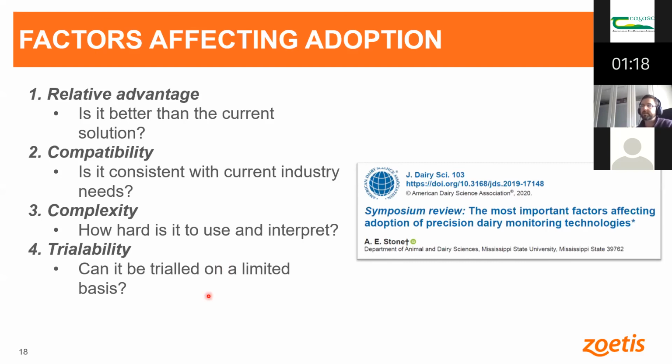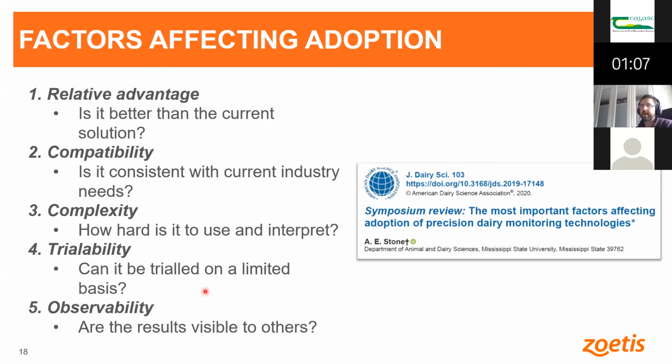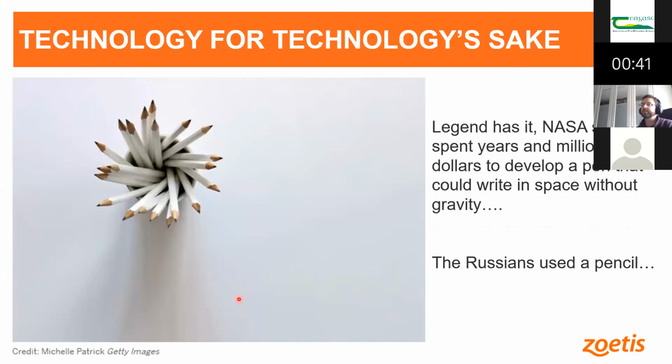Trialability. Can you install something cheaply and easily and trial it on a limited basis, or does it require a big infrastructure commitment? That will affect adoption. And observability. What this means is farmers tend to take the opinion of other farmers over all else, and that's been proven in multiple studies. So if the results of the technology are visible to other farmers, then it actually improves adoption. If other farmers can see that this technology is making a difference to your farm, they're more likely to adopt it.